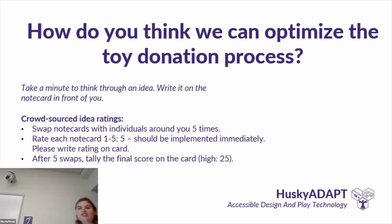Okay, it looks like we've got some tallies. Okay, I want you to raise your hand if you have an idea card that has a 25 on it.